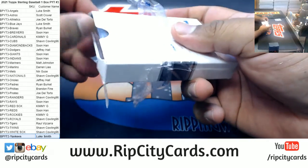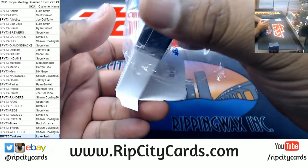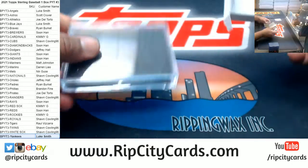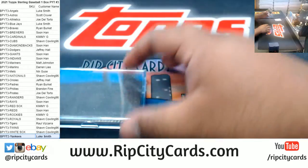What's better, a Trout 101 or a Jeter 101? That's all relative, I would say.